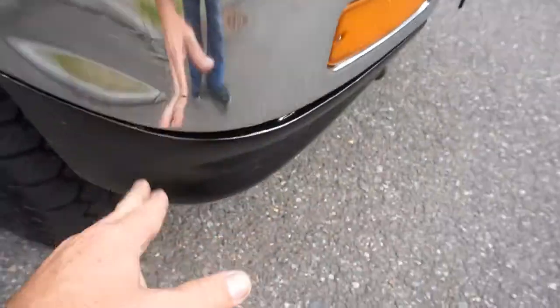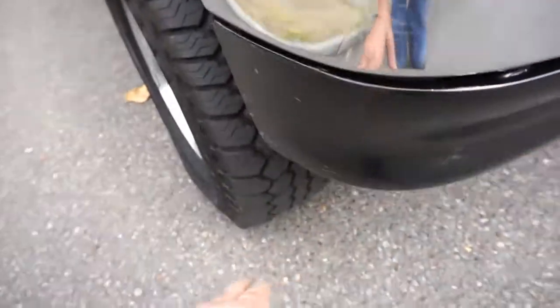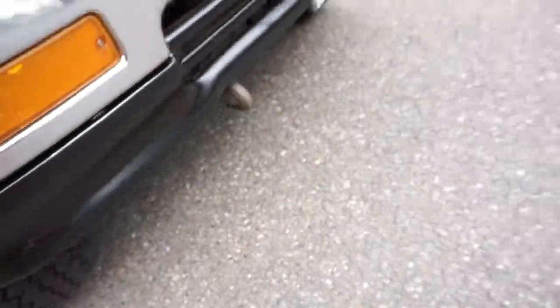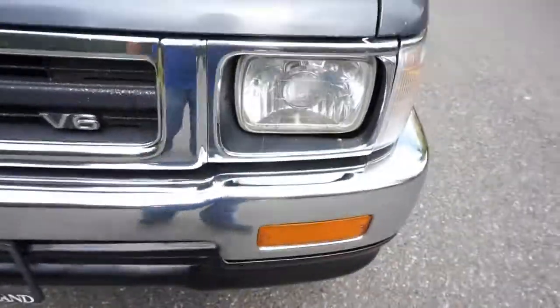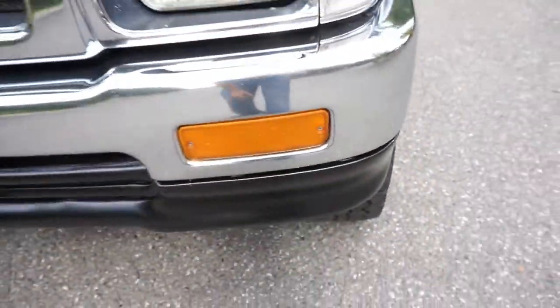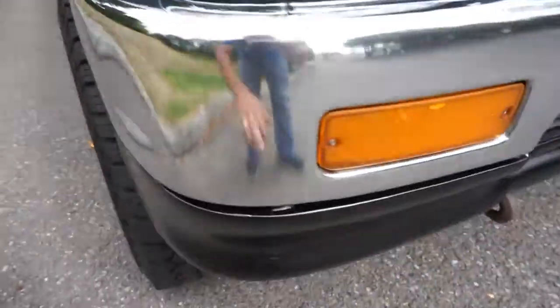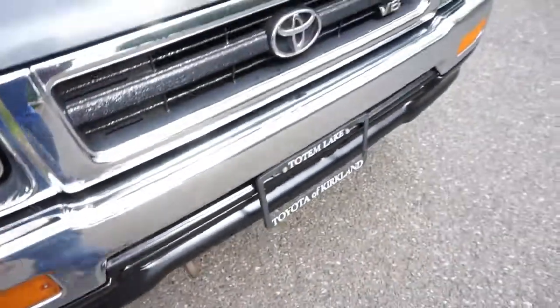All the chrome's really nice. It's got a little scuff, a little ding right here with some scuffing in the chrome, but there's also some scratches that came along with that. I mean, it's the lower valance. Still got your hook in place. All the lights are nice. They have some aftermarket headlights, a little fading on the corners of the lights, but there's no cracks or chips. It looks like this one has a very little stone chip right there, but no condensation going on in there.